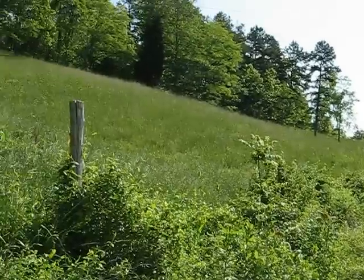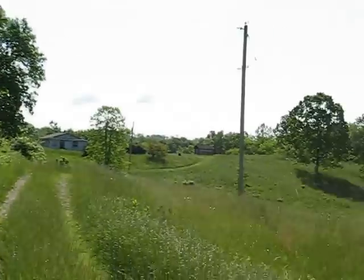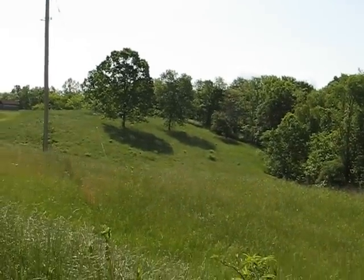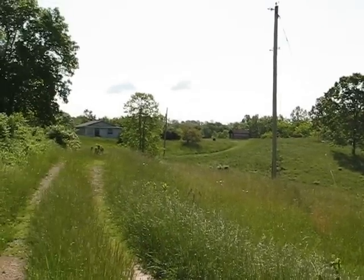But I'll go ahead and turn this off and actually open the gate, and then we'll start this back up when we get back by where we're going to put the food plots, and then we'll go back over it, and I'll try to get around the house and the outbuildings and stuff like that.